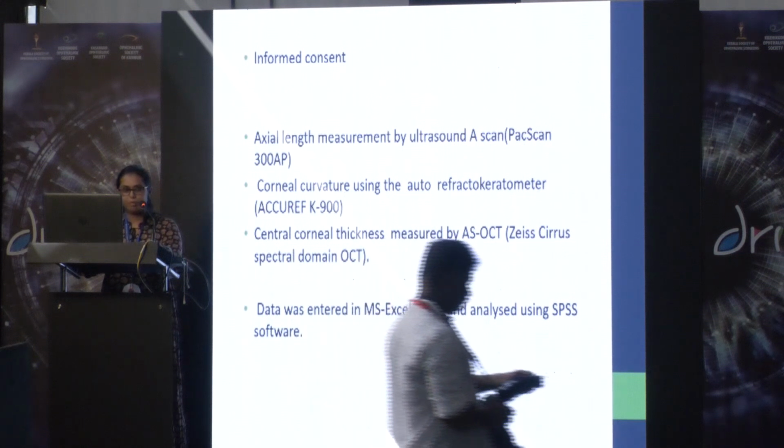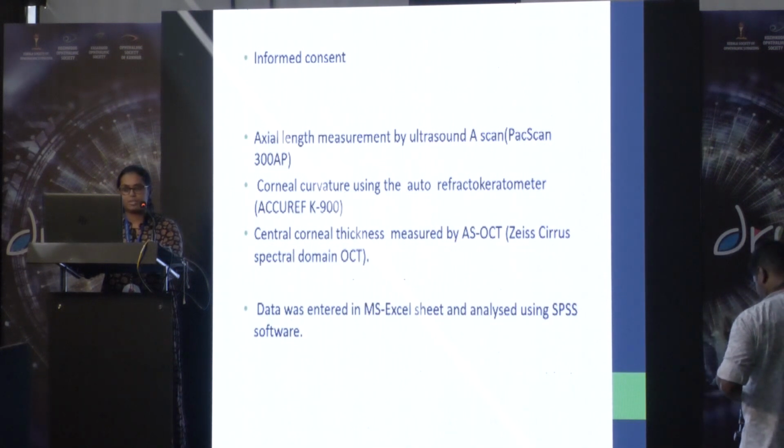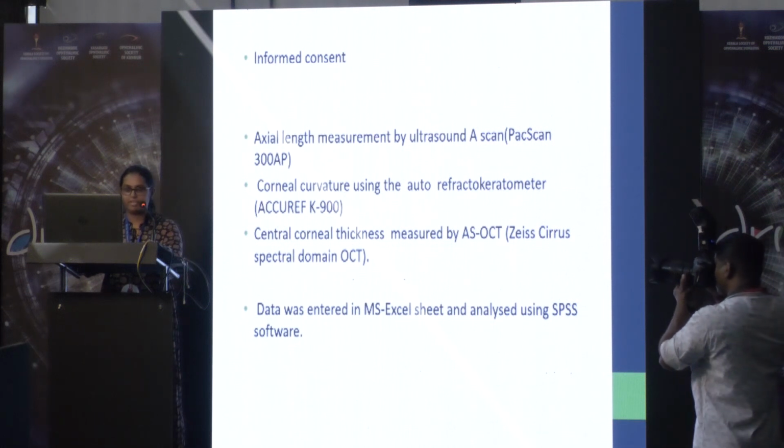After taking informed consent and detailed ocular examination, the axial length was measured using ultrasound A scan, corneal curvature using the autorefractive keratometer, and central corneal thickness measured using anterior segment OCT. All the data obtained was entered in a Microsoft Excel sheet and analyzed using the SPSS software.